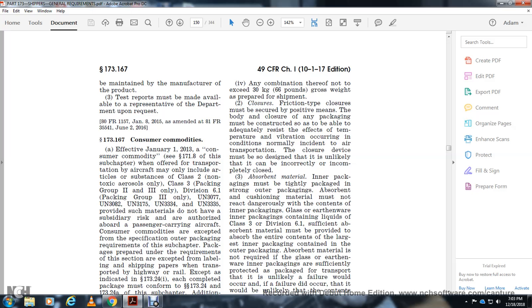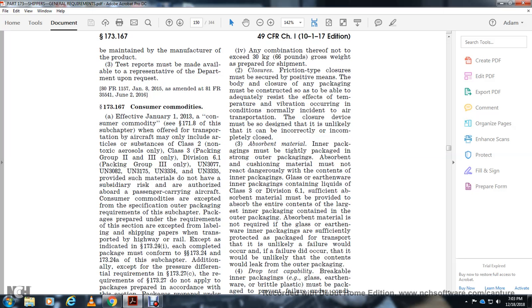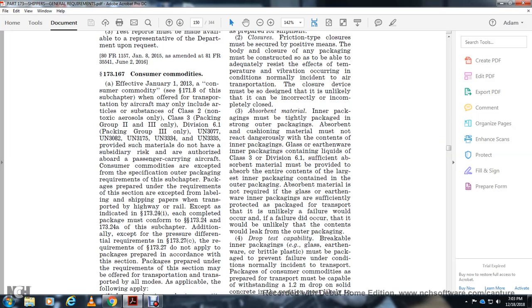Package is prepared with the requirements of this section, except for the labeling, shipping with the transportation highway, rail, except for the 173.24 with the complete package conforming with 173.24A of the subchapter, additionally except for the pressure differential, 173.27C, with the requirements of 173.27 now applying with the requirements prepared in accordance with this section. A package prepared under the requirements of this section may be used for the transportation of all modes, and the following apply.